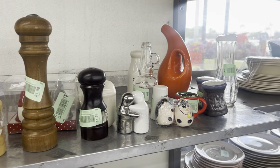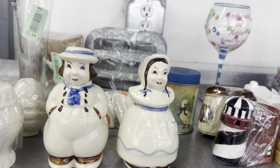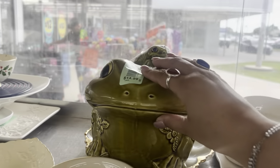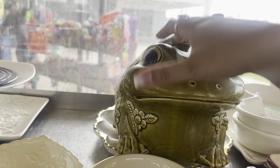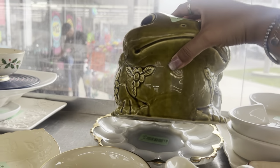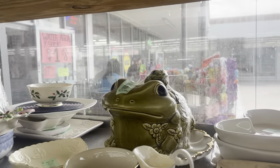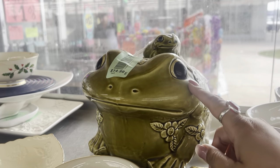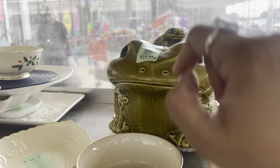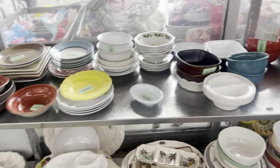Let's see. Oh, wow, that's interesting. $14.99. This is the jar, it's a jar. This is the top part. All right, let's see what that's worth. All right, it's actually a soup tureen, which I think is so cute. I would have bought it if it was less than that. They're just selling for like 30. So we're going to leave that alone.